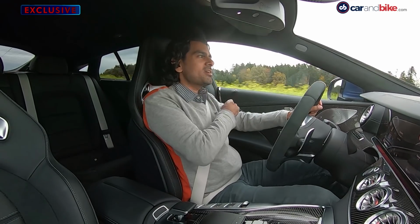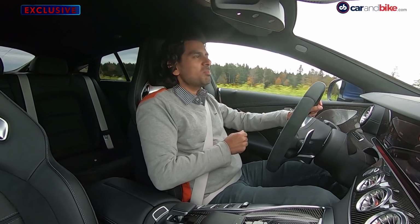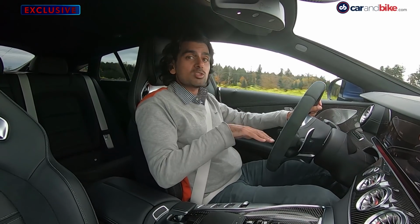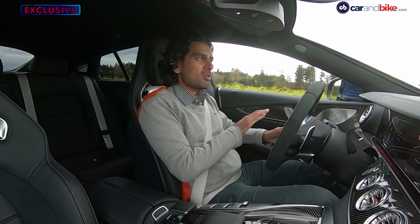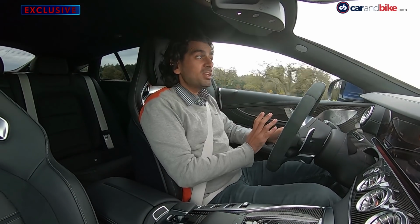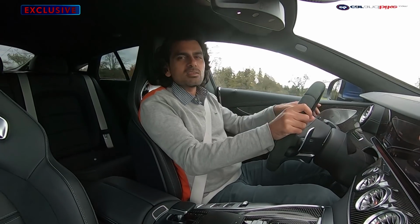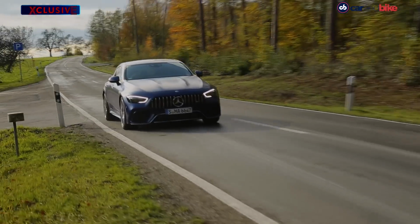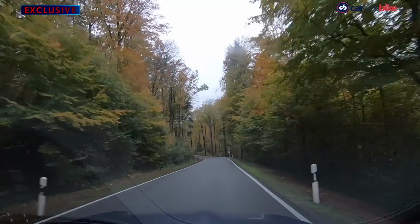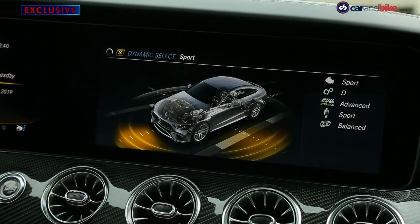And what's also nice is that if you don't really want to go into individual, but you just see a particularly bumpy patch of road, you can stay in Sport or Sport Plus, and yet you can manipulate just the suspension, put that into comfort, so the car dynamically will still stay in Sport Plus, but will give you just that slightly nicer ride. Sport is where you want to keep this car for the most part.